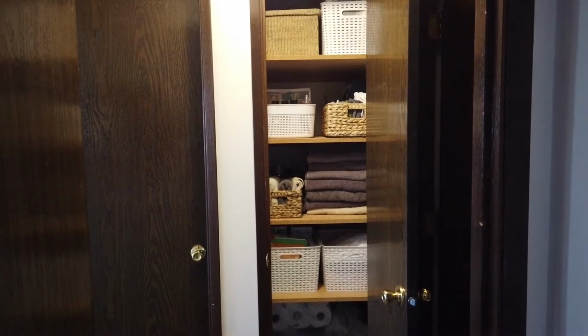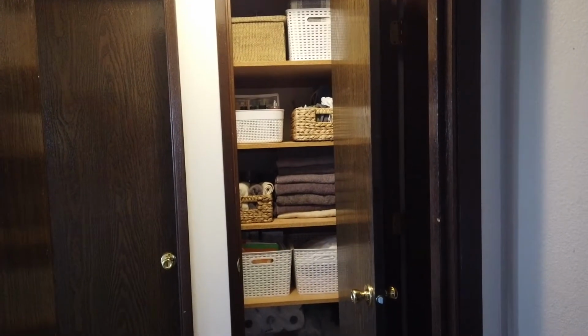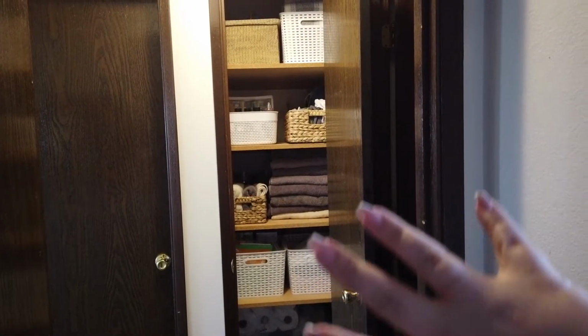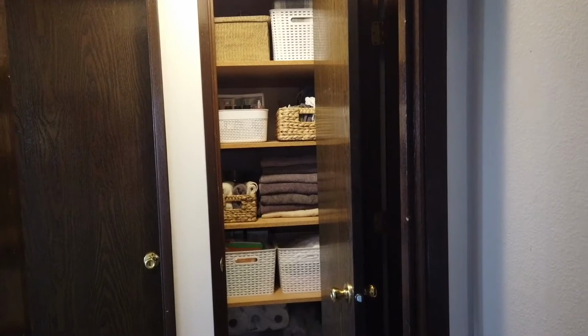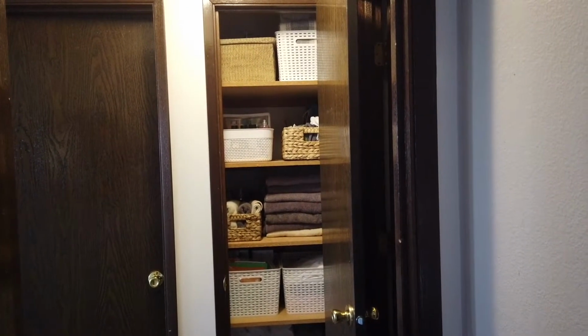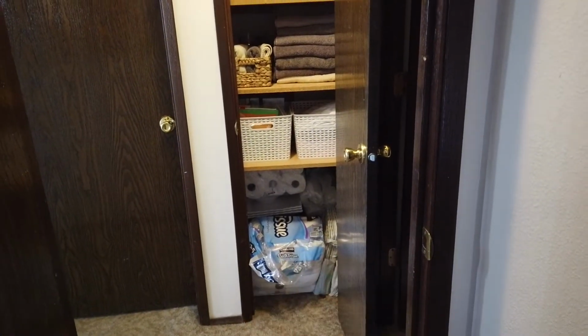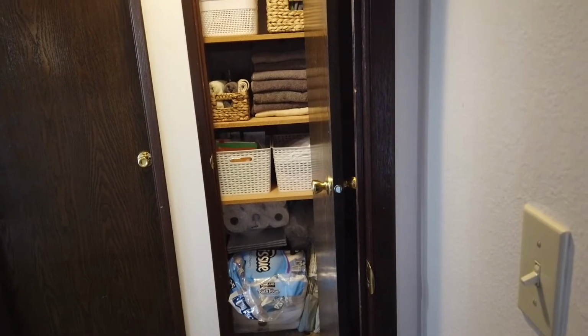Honestly, I think it looks amazing. I'm in love with it. It's just such a small closet. At first I almost didn't think I had enough room for all those little containers. And like I said, I have to go find new homes for a few things, but not that big of a deal. So the bottom, on the ground, stays the same.